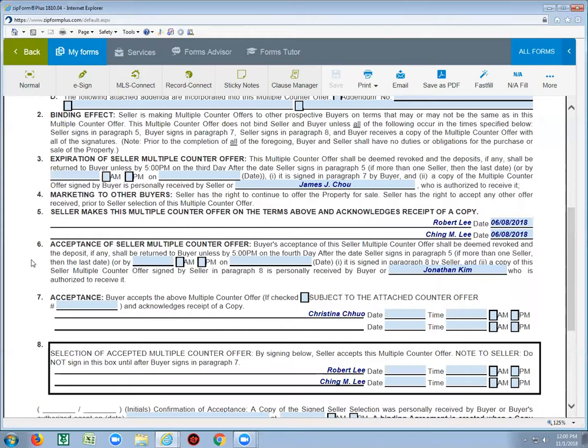But the buyer has to receive it. Without the buyer receiving and seeing paragraph number 8 signed by the seller, the buyer doesn't know you're accepting their offer. So at the time, you got to make sure they are receiving. Paragraph 3, expiration of a seller. Oh, I'll leave it for next Tuesday.